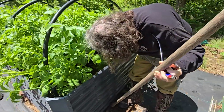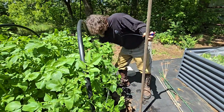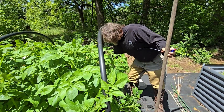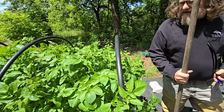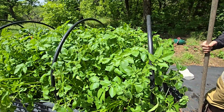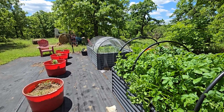I don't think we even need to pull these weeds. I think they're going to just die out for the most part. I agree. They won't get sun. Potatoes will outcompete them at this point, which is the goal.